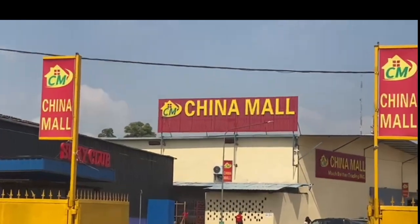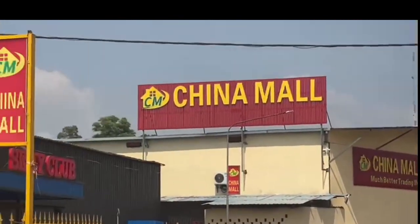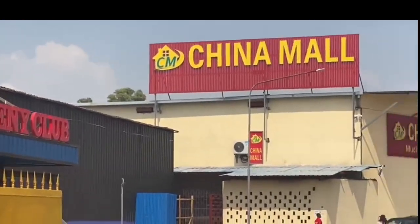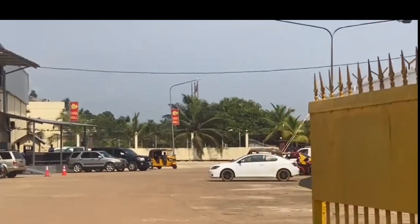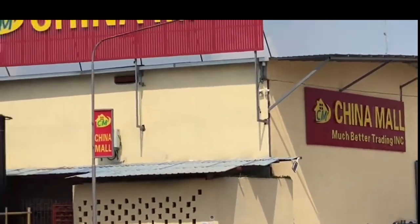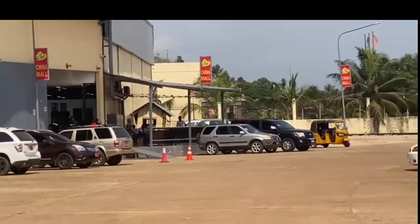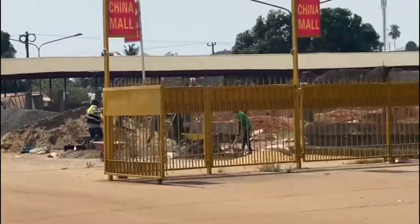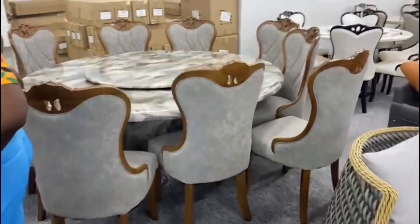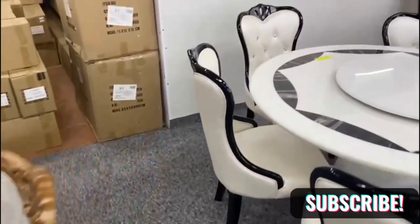Alright guys, so this is the entrance of China Mall in Liberia. It is fenced. It have a paved parking space. Next door they are also building club. Next door to that place, like an entertainment center. The entire place is not finished yet. According to my team, they are also building another team to extend it. So that's why you have like the dirt on the other side. It's not done yet. And then when you enter the dining room, this is like the dining room area. They have dining room set that fit about 10 family. It's very affordable. It's beautiful.